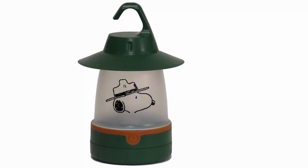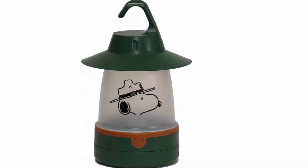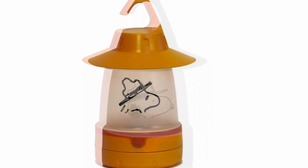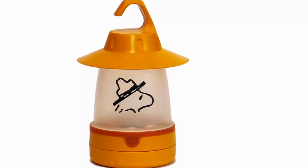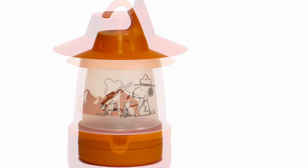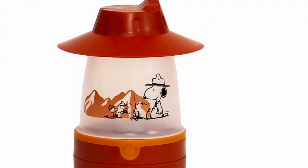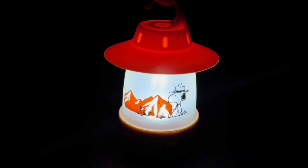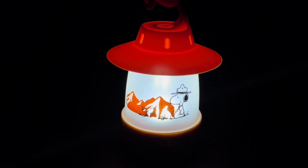Now they do have a couple other configurations or color schemes over on Kohl's website. So they've got green with just Snoopy's face, and they've got yellow with just Woodstock's face on it. All of them are cool. I chose to instead get just the red one, and I picked up 2, so I would have a matching pair. But there are other options out there if you wanted to mix and match.